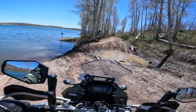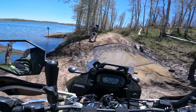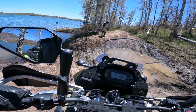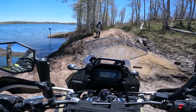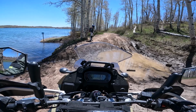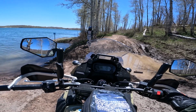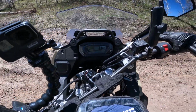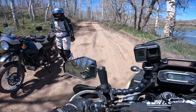Oh boy. I don't know. What? I don't know either. That's pretty steep to get up it, isn't it? Yeesh. And then I gotta turn quick so I don't hit the tree. Yeah, I don't know. And then I lay it down in the mud and water. Right. Yeah, that big mud puddle is a big nope. Another day. Another day, Jen.